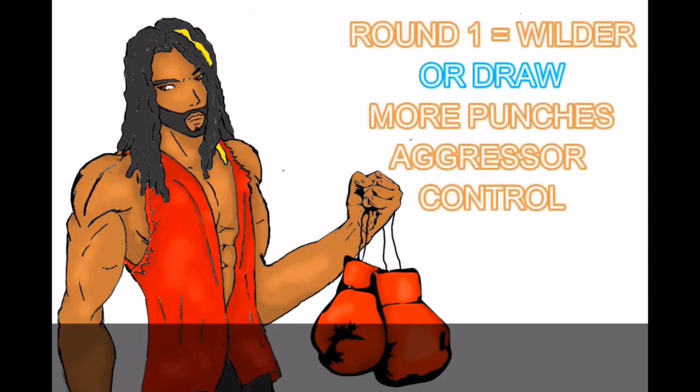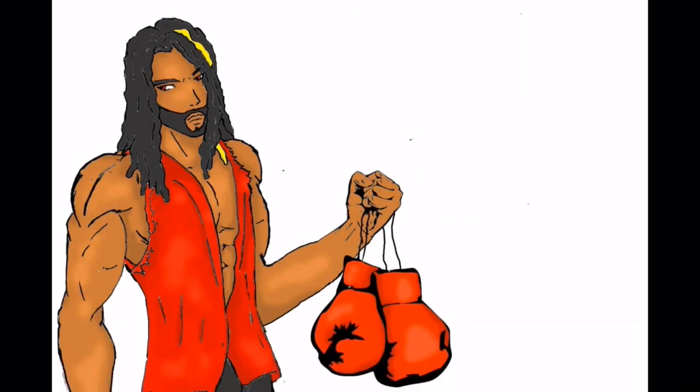So, I would give that round either to Wilder or make it a draw, simply because Wilder has more punches and is the aggressor and had control of the fight. But it was so close, I could see it a draw, but it is 1 point for Wilder. Round 2.